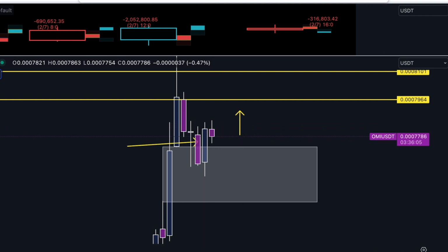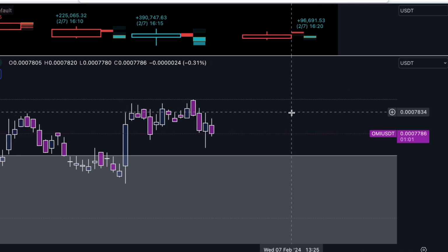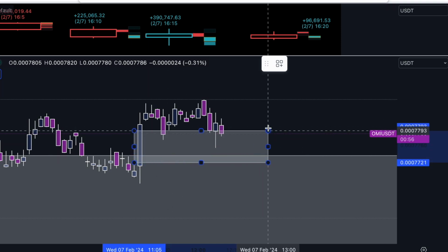Now we're going to go to a smaller time frame. So once we're in a lower time frame, let's break it down and do it again. We'll repeat the cycle over and over again, guys. So right here is going to be my fair value gap.